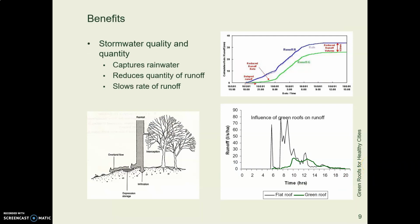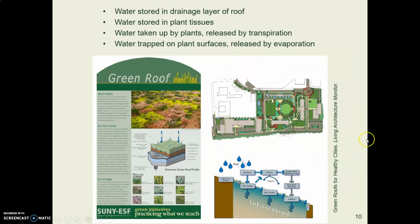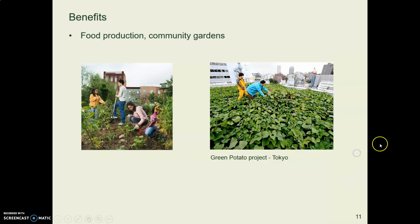Another benefit of green roofs is that they modify the stormwater runoff. So as the rain falls, it gets absorbed by the roof, and some of it runs off eventually, some of it evapotranspirates, and it reduces that stormwater flashiness and flood flows.